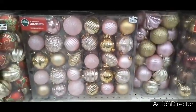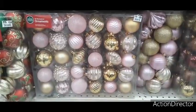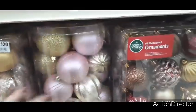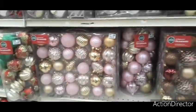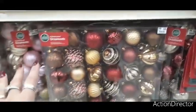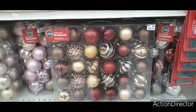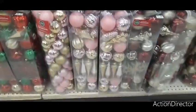More of the pink and gold. I cannot get enough. I think they're so very, very pretty. $20. Let's see how much the cylinder ones are. Those are going to be $16. And then these colors are really nice as well. I really like the bronze and so forth. $20 for the bronze.